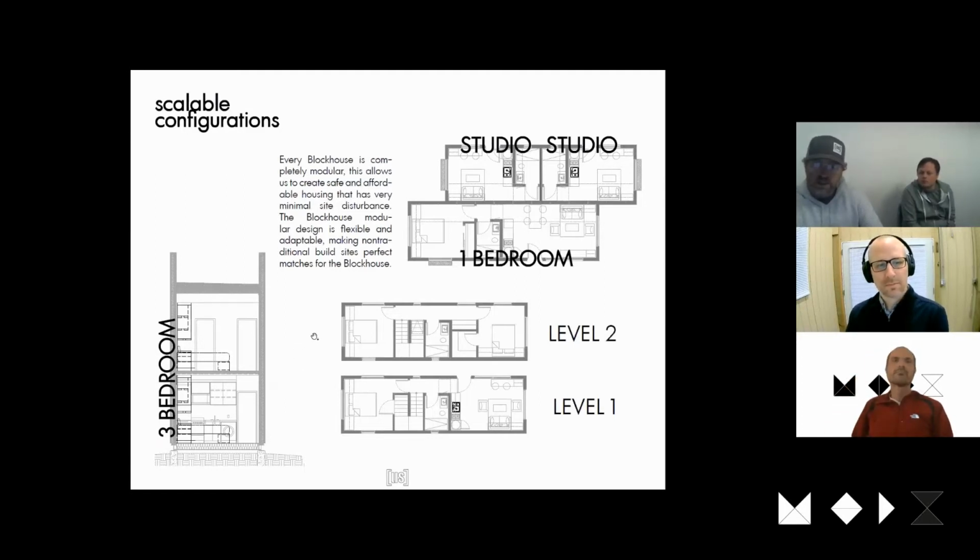So getting into the weeds a little bit, when you're looking at those modules, this is what you're looking at. We have a 3-bedroom unit, so that's the 2-story. They're all set up on a 12 by 40 grid with the stacked bathroom and back-to-back kitchen and bathroom on the main level. And then we have a 1-bedroom unit and then our studio units. And our studio units are more micro housing.